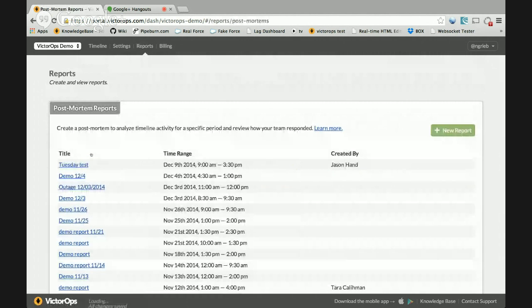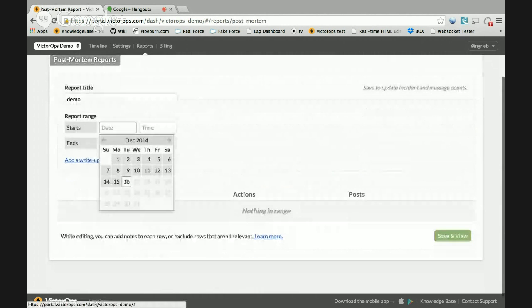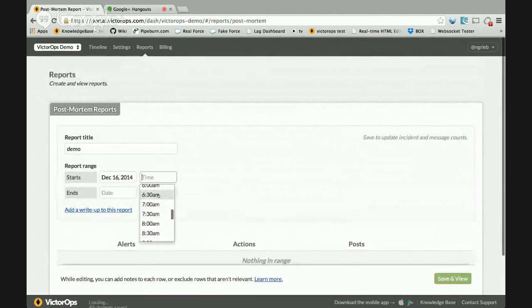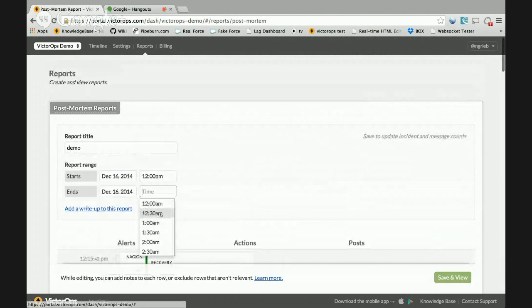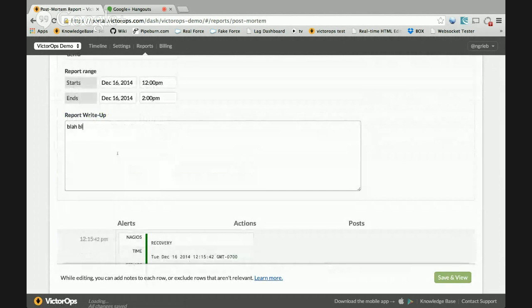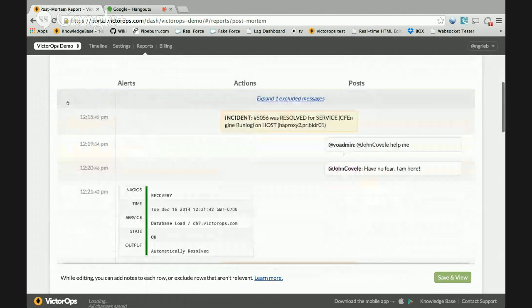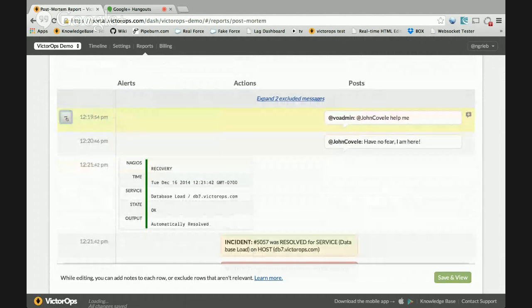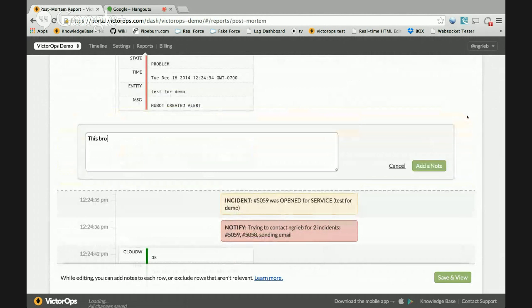Our most commonly used report is undoubtedly our postmortem report. As you see, you can go in here, give it a title, and then you select the range of your outage or whatever issue you want to document in a postmortem. So I'll do it for today. And it's going to bring up every single thing that happened in the timeline over this period. You can give it a little write-up about what you did, what happened, and what you did to solve it. And then you can go in and remove unnecessary bits of information and add comments to the things that are important.